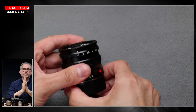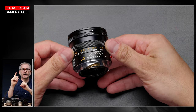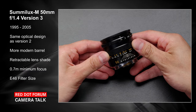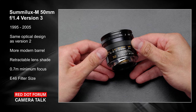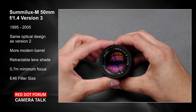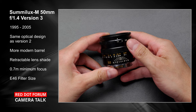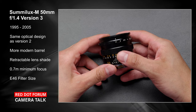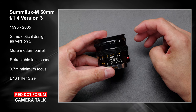Okay. All right, so this is the 50mm Summilux 1.4 version 3. Let's get the slide up. There we go. Now this was introduced very much in the modern, or even the pre-modern era, let's call it. So 95 to 2005, again, a relatively short run for a lens, 10 years. It is the same optical design as the version 2, of course, the version 2 post-transition period, so the actual version 2 officially, which means it's going to perform the same.